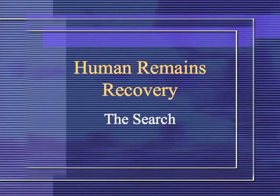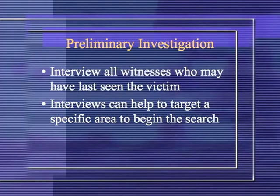Okay, now we're talking about the search. Preliminary, if you're working the case or you're out there as an ER team member, you want to make sure that all witnesses have been interviewed that last saw the victim, and this can kind of help you to target an area of investigation. A lot of times we're going to go out on these cases and it's going to be a needle in a haystack.